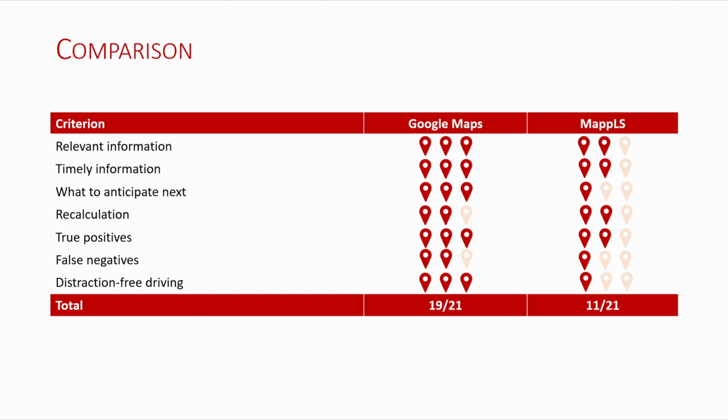When it comes to what to anticipate next, Google Maps scored really well. This is after taking a turn, what to do next. And most of the time, MappLS did not give any indication as to what to do next or how long I should continue on the road.